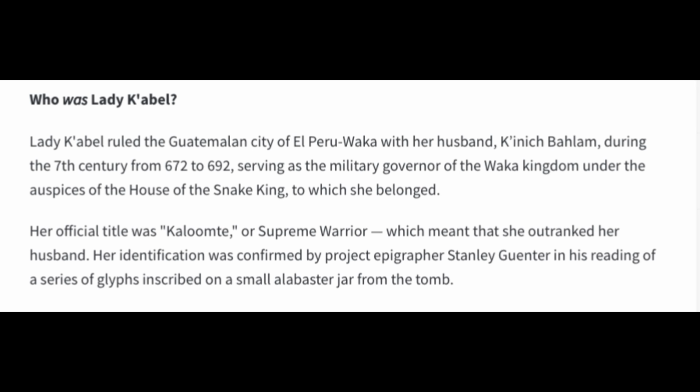Alright, a warrior queen woman, just like in Wakanda, Black Panther, right? Which meant that she outranked her husband. Her identification was confirmed by project epigrapher Stanley Gwinter and his reading of a series of glyphs inscribed on a small alabaster jar from the tomb. So they're talking about this glyph right here. So El Peru Huaca, right? Huaca, Wakanda, it's just all the same. See how much influence, right, this word, this vibration has.